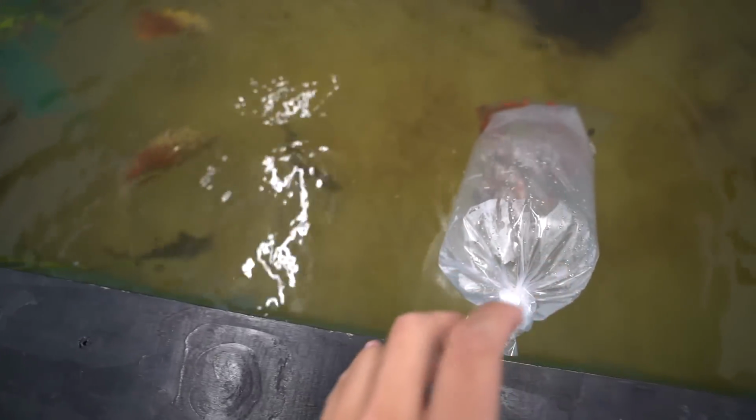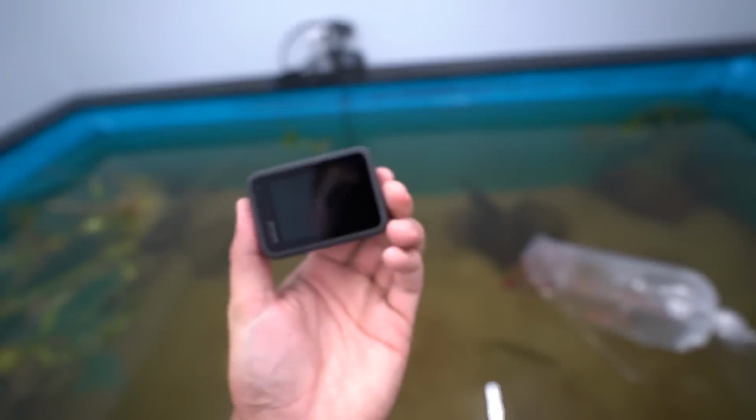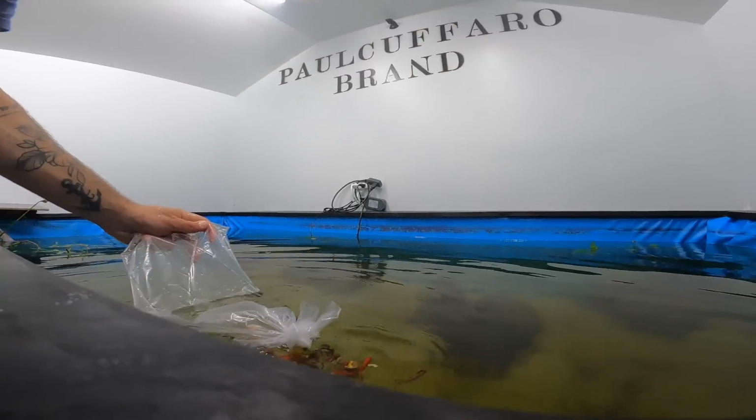I want to do something before I put the new fish in, and that is feed our 50 goldfish to the 1,000 gallon. Oh my gosh, they're eating it through the bag. What I've been wanting to do for a while, the underwater GoPro footage of the 1,000 gallons so I can show you all the fish eating. Okay, let's do this.